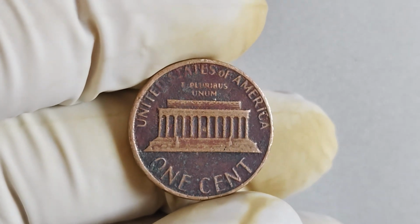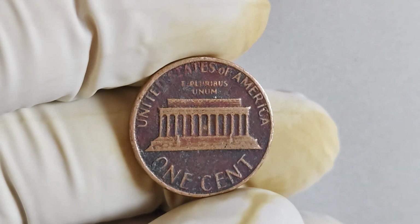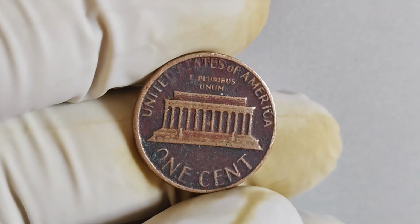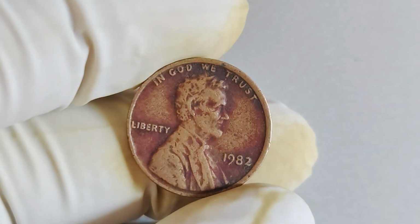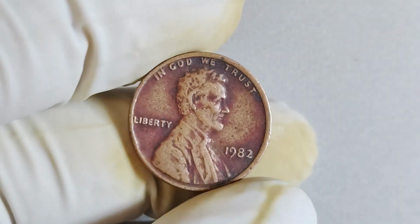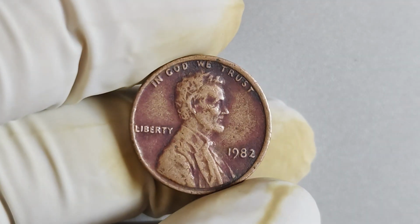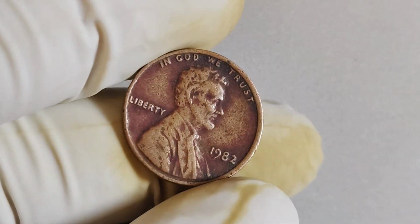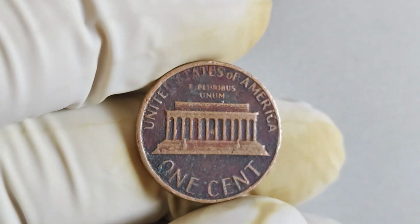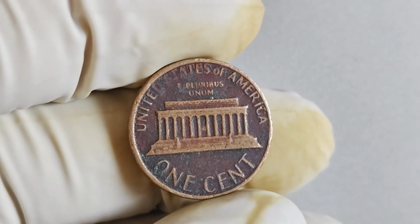Alright, my friends, if you've stuck with me this long, you now know the tale of the 1982 no mint mark copper Lincoln penny. A coin so rare, so elusive, it's practically the Bigfoot of pocket change. But unlike Bigfoot, this one can be weighed, tested, and valued at a whopping $1.5 million. And remember, even if you don't find the $1 million one, there's plenty of value out there in coins you never thought twice about. This hobby isn't just about money. It's about discovery, history, and stories you can pass down.